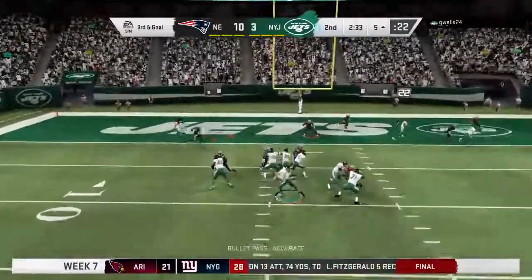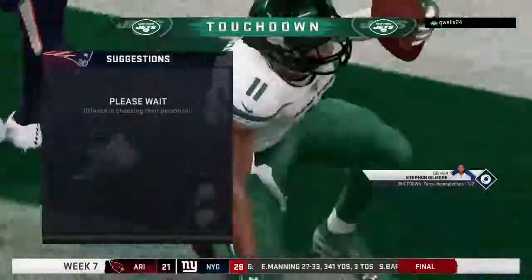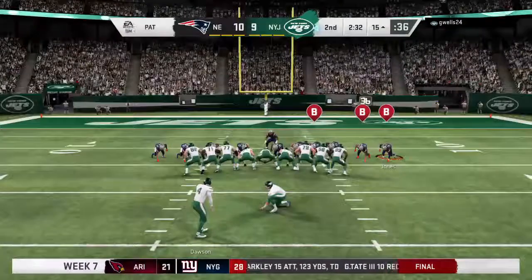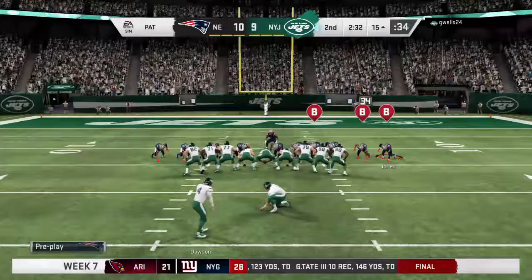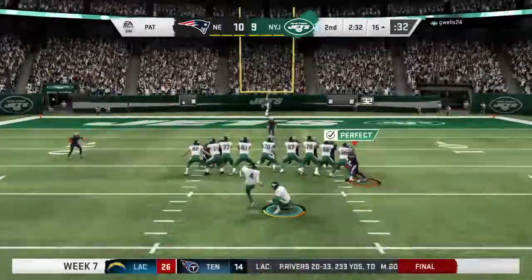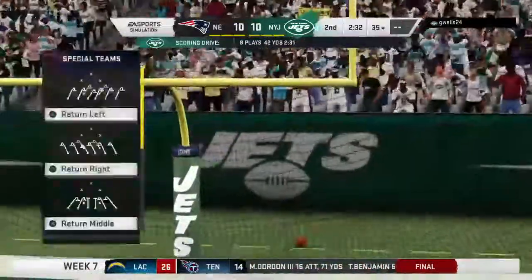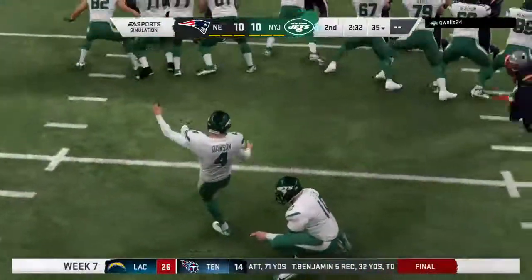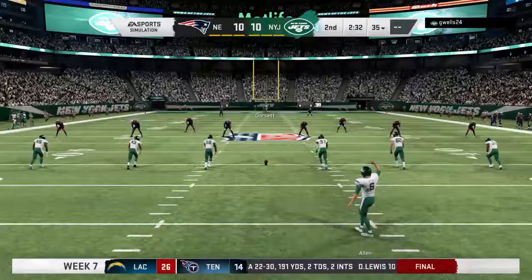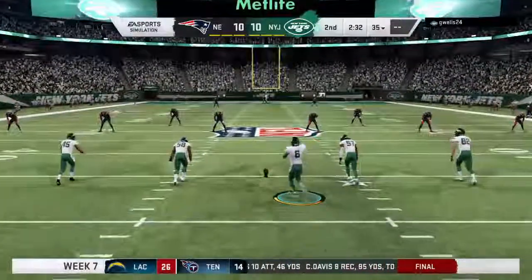Now Darnold on 3rd and goal. That is caught by Anderson for a Jets touchdown. Robbie Anderson, his 2nd touchdown on the season, as they are an extra point away now from tying this football game. Dawson able to connect on the extra point, and we are even at 10 apiece. All level now at 10 apiece as the kick's away.